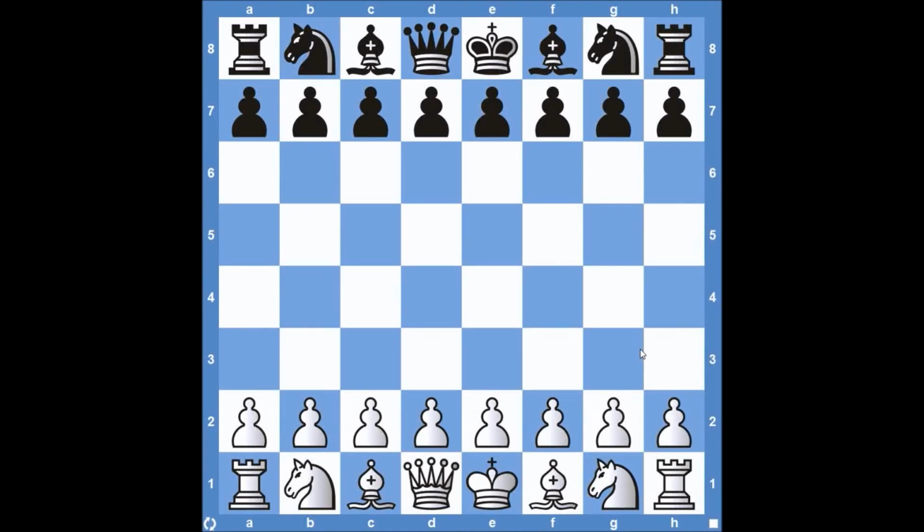Today we're going to be looking at game number 5 from the 1971 Canada's tournament between Petrosian, who many thought would run away with this tournament, and his competitor, Bobby Fischer. Up until this point, we are tied. Bobby Fischer won the first game, Petrosian the second game, and we have had a draw since then.